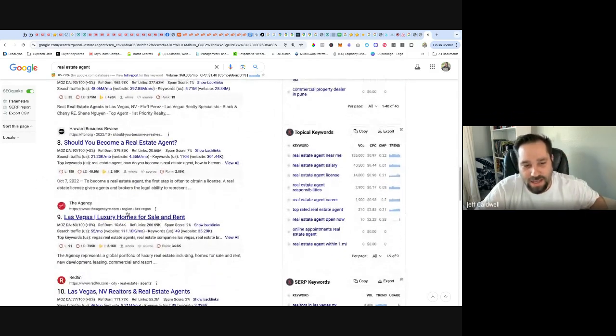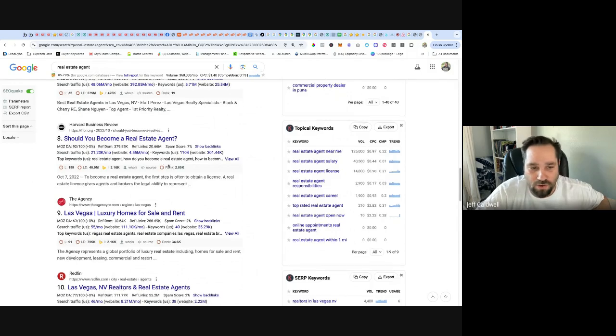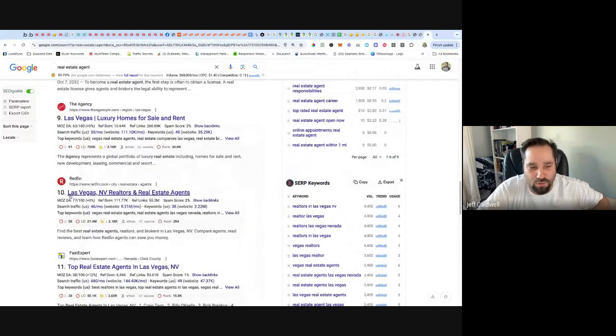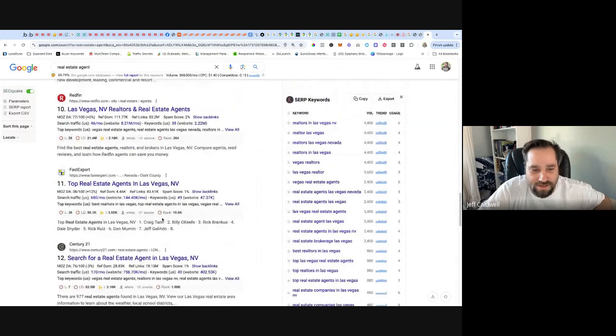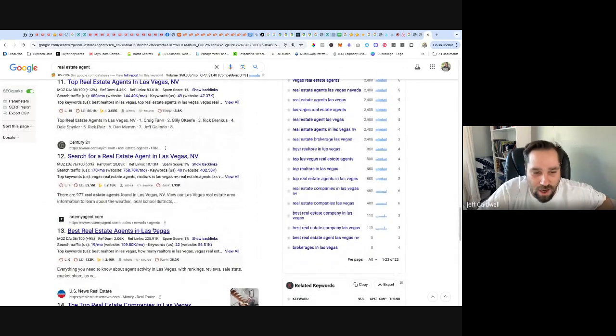If I scroll down, then it has like BBB, Harvard. Yeah, cool. There's a first article. Then there's the agent, the agency, and then it has regions and Las Vegas, and it's doing the same thing. Same with Redfin. Same with Fast Experts, top real estate agents in Las Vegas. Century 21's doing this. RateMyAgent.com is sales, Nevada, agents.